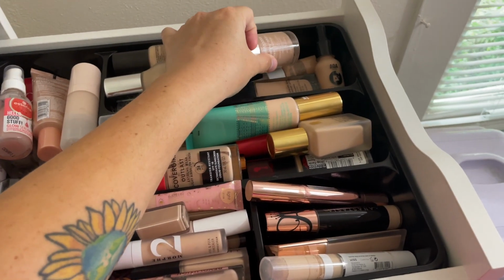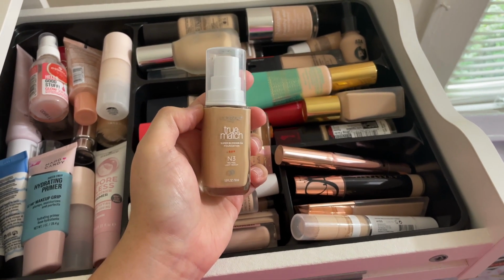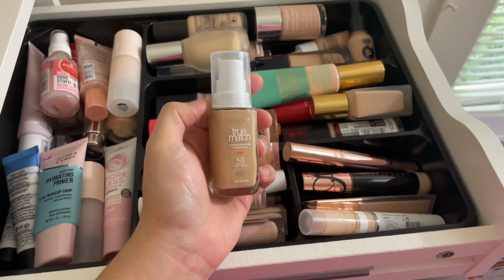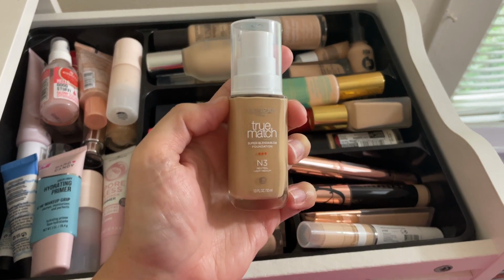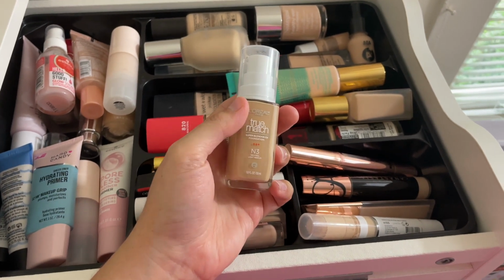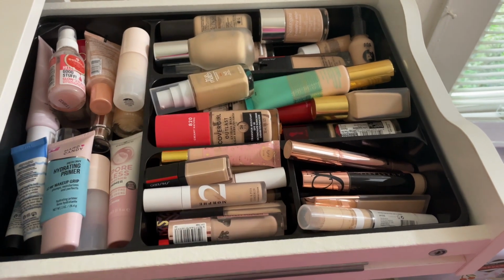Still loving my L'Oreal True Match. This is just one of my tried and trues at this point. It's so beautiful on the skin. I love the finish. It really does make your skin look so hydrated and so healthy. I want to say this is the one for normal to dry skin, unless they don't do that anymore, but I do wear the shade N3. Still just really loving that one.